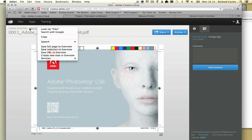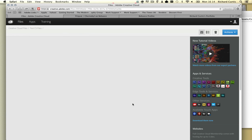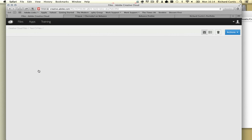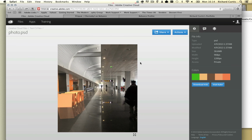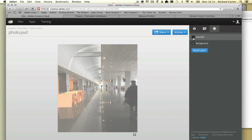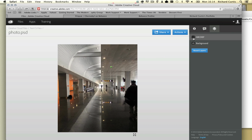If I just go back to my files and open up a Photoshop file. So Photoshop, here's something I'm working on as a work in progress for another project. And this is showing a bit of 3D. So this is a picture of Kiev airport, and I've put in some text with reflections at the bottom of it. If I go into my layers palette, because we know it's a PSD file, we can then take out the layers of the PSD, and we can then take away those layers and show how that file would have been made up in Photoshop.